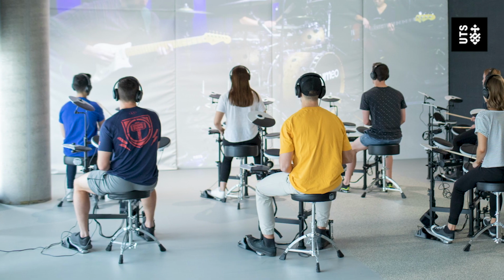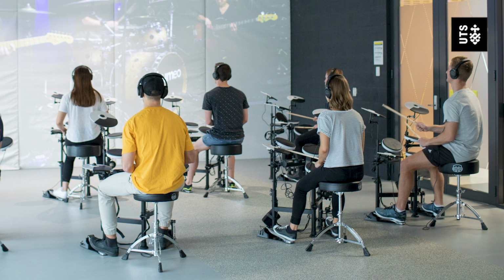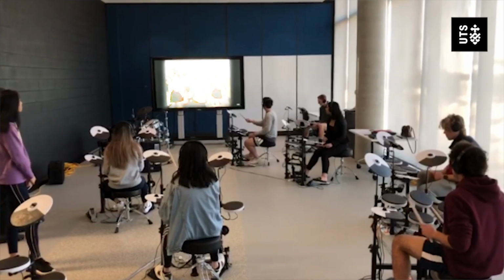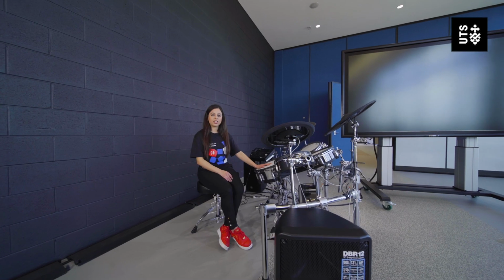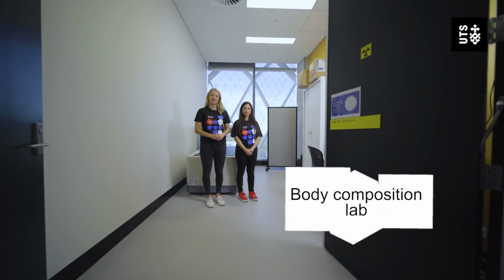This room is sometimes set up with drum kits, and that way we can test an athlete's coordination and decision-making skills when on field. We in class have in fact used these drum kits so that we can solve coordination problems. This special room is the Body Composition Lab.